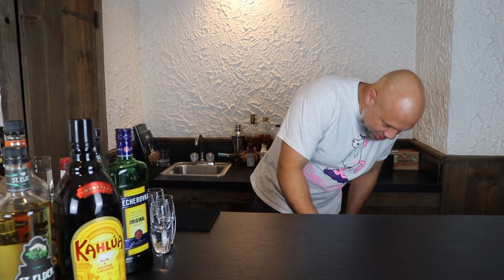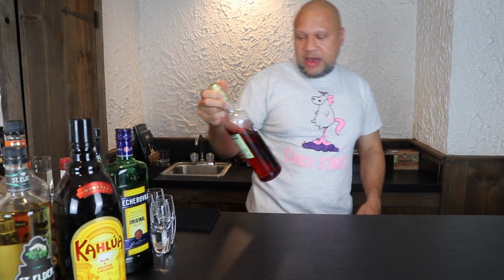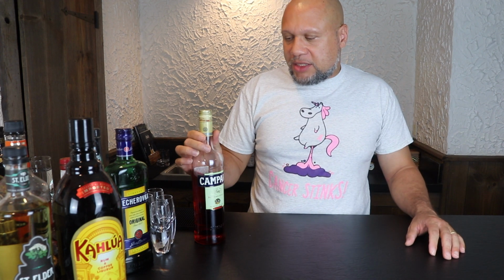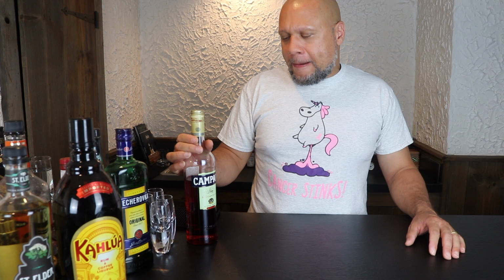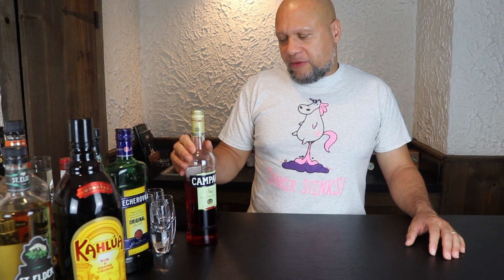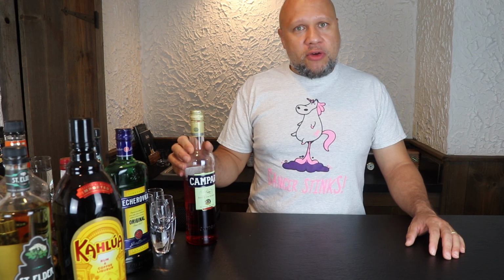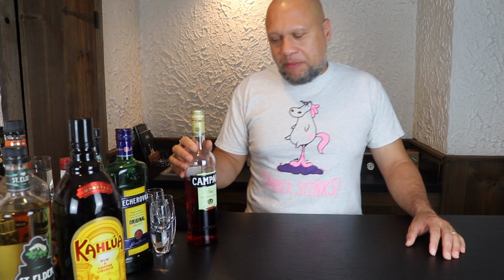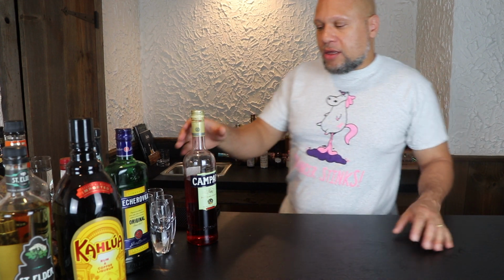Let's see, what else do we have? We have Campari. This is an Italian liqueur. I believe it's an after dinner drink. Very, very bitter. Not something you would really drink on your own. This is very popularly used in a Negroni. Very bright red. So if you're looking to add some color to something, or add some bitter to something and you're not using bitters, this is a great booze for that.